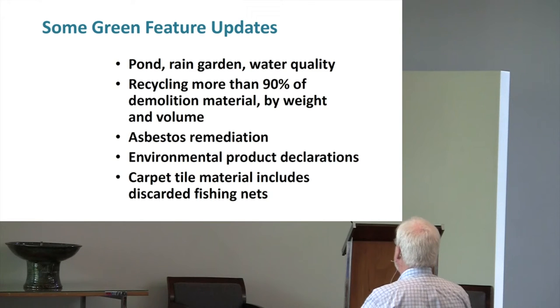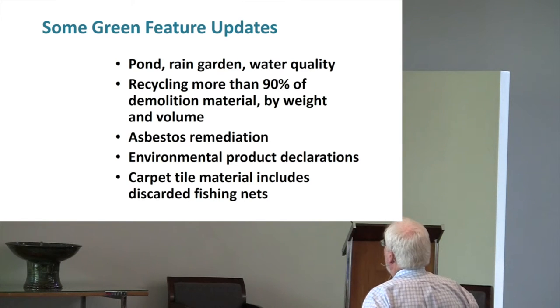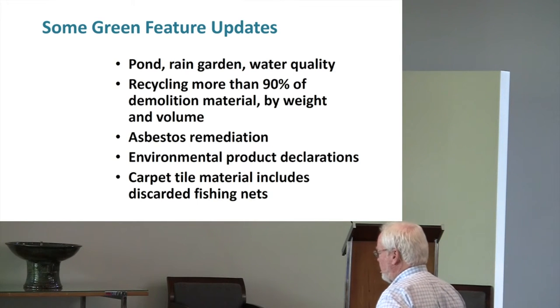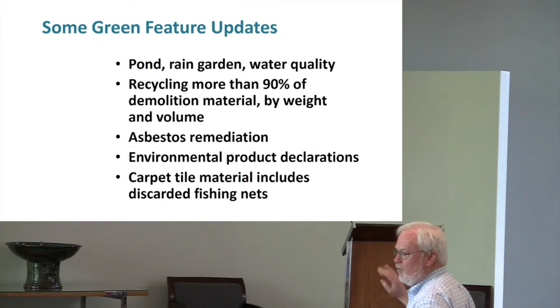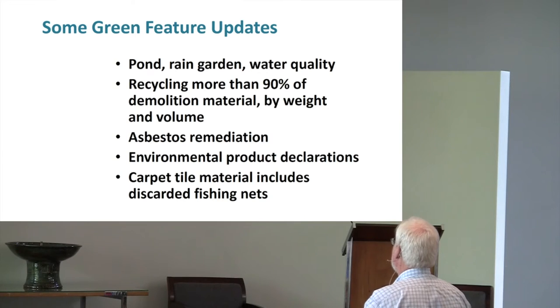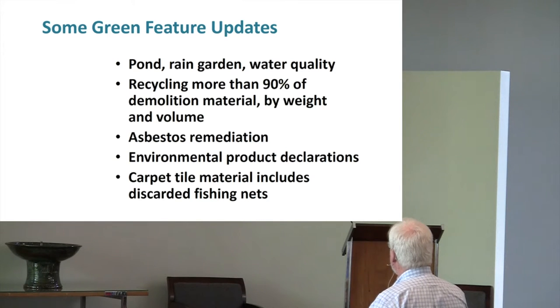As we said, the pond has to have a rain garden. We're going to improve the water quality, at least in that area coming off the site. More than 90% of the demolition materials by weight and volume will be recycled. All the concrete, all the asphalt, all the carpeting. They're going to have some dumpsters out to separate drywall and that sort of thing. When you take it by weight and volume and start throwing concrete and asphalt in it, we're going to be way, way over 90% of the material by weight and volume.